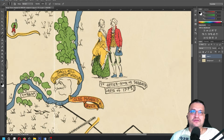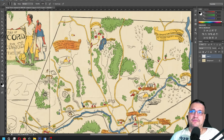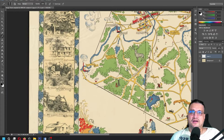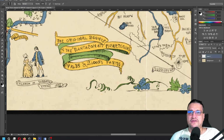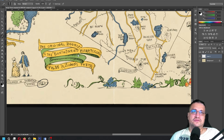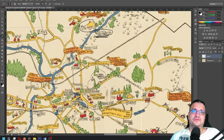This is the afternoon or Sabbath dress of 1775. I don't know in which year this map is depicting the area, because I didn't find a year anywhere on the map. Well, it seems that 1775 is repeating, and I think it's that period. Here it's 1639, here it's 1712. Right? Good, let's continue.